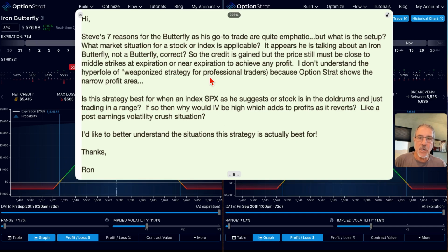So is the strategy best for just SPX or a stock when it's in the doldrums in a trading range? I would say yes, that may be the best use case for it. Now, I find that SPX and RUT are great vehicles for this. Stock can be, but as we know, stocks can move a little more erratically, especially around news events, earnings announcements, etc. So I don't personally usually trade these around stock, not even around earnings.